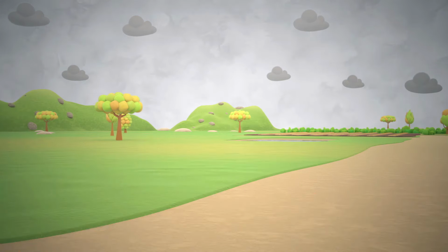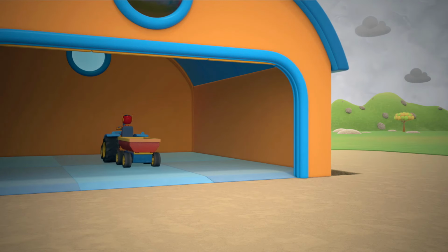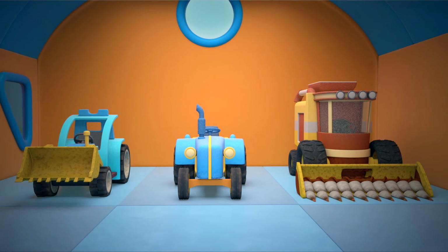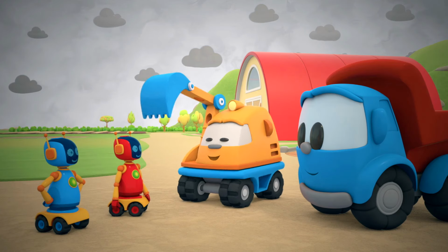The robots are driving the farm vehicles into the garage. Hey! Well done! All the cars are in the garage. We did it!